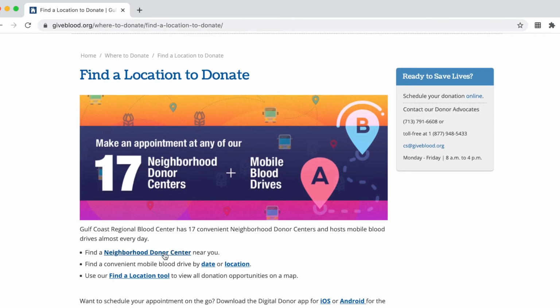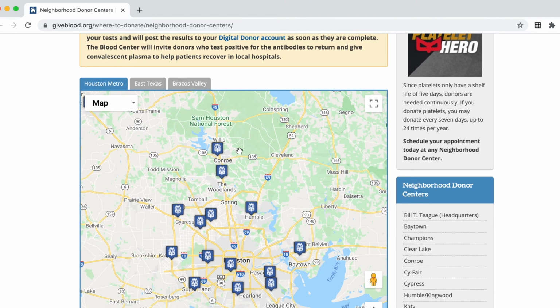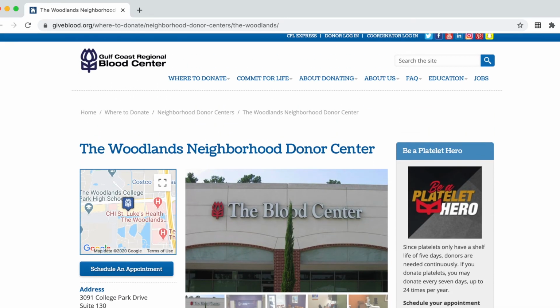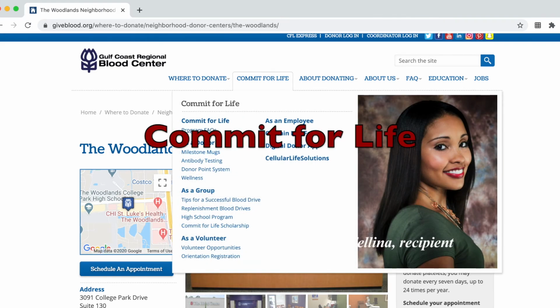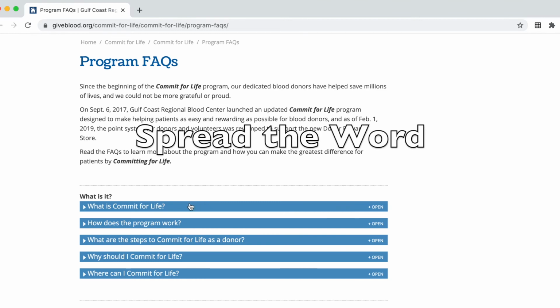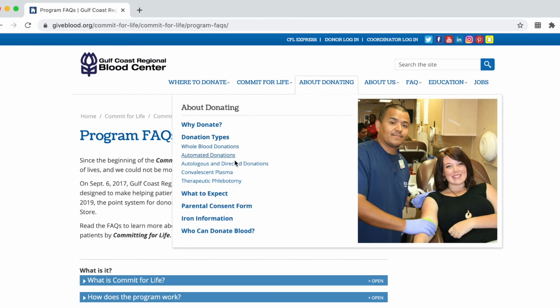And I want to see what neighborhood center is near me. So I click Neighborhood Donor Center. And these have all their locations. You can also see on the right-hand side where the cities are. So here's the Woodlands, which is not too far. On their website, you can also commit for life. And that's their program for people who want to make a commitment to donate regularly. It also has information about donating, and here is where you find the parental consent form for anyone who's 16 and wants to donate blood.